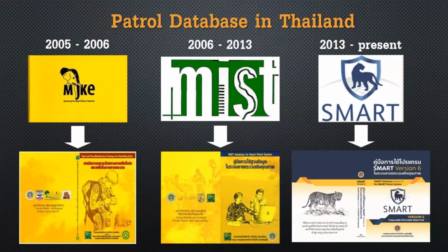These three database systems were initially used in the Western Forest Complex, or WEFCOM, as the pilot site. The SMART database has been in use for over 10 years, but it has been used intensively under DNP policy from 2019 onward.